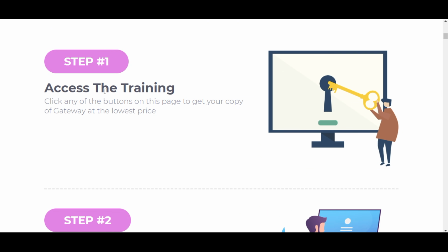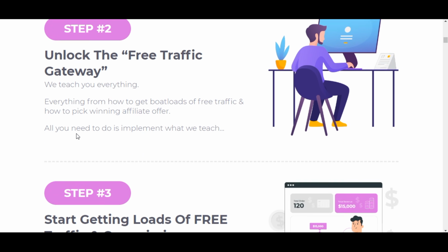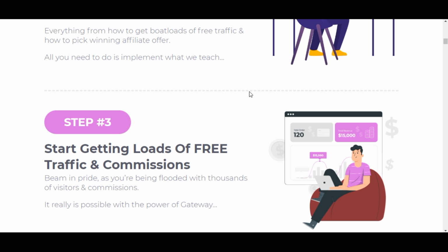Step number 1, access the training. Step number 2, unlock the free traffic gateway. Step number 3, start getting loads of free traffic and commissions. And I couldn't agree more actually. Those are the steps. Of course, you have to watch the training and do exactly what you're taught, but once you do, you'll see your first commissions rolling in, guaranteed.